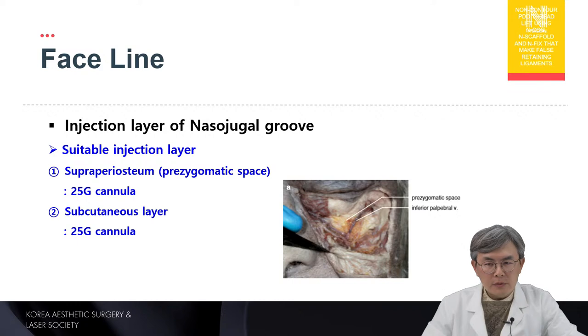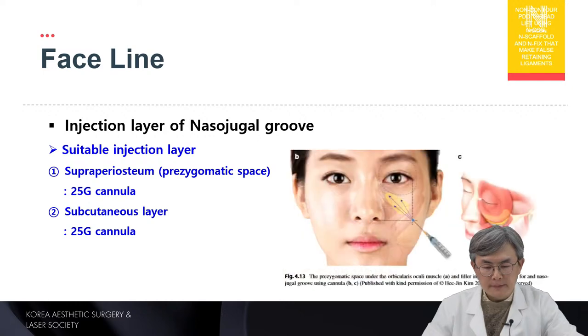When you correct the nasojugal fold using filler, there are a few steps to follow. Firstly, fillers should be injected deeply on the supraperiosteal layer to fill the sunken portion of the prezygomatic space. Secondly, fillers should be injected into the subcutaneous layer above the orbicularis oculi muscle. The filler injection should take place according to the principle of filler procedures. First, inject on the central portion of the most sunken area. This area is always injected deeply, and inject the rest of the filler accordingly on the surrounding area of the central portion to create a natural concave.